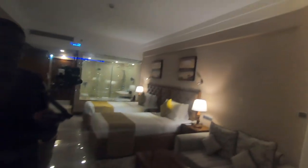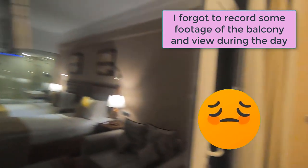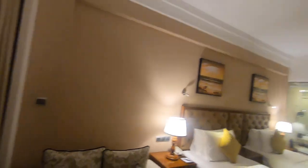But I might just show you the view tomorrow morning because it's dark outside and you won't be able to pick up any of the visibility. You won't be able to pick up anything.